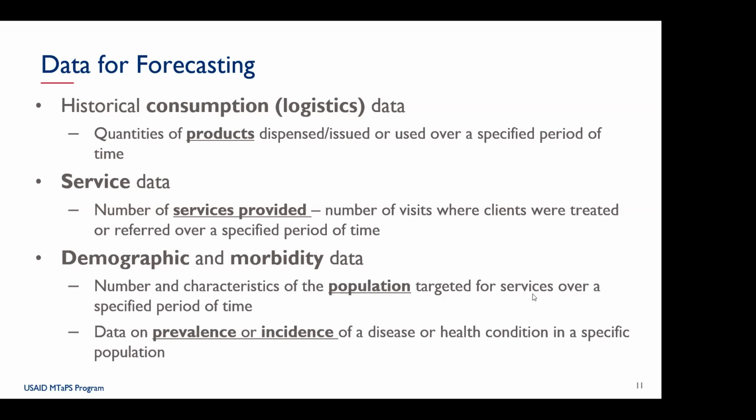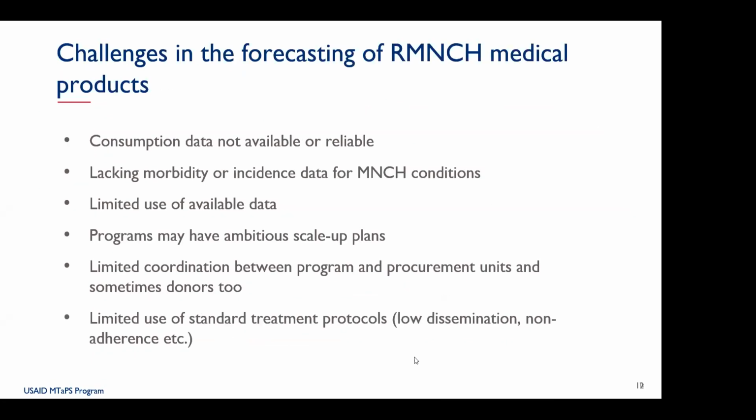And here we're looking at the numbers of population targeted for specific services over a period of time. It's based on data which is either prevalence or incidence of a disease or a condition in a specific population. And the ideal situation is that you have multiple types of data, which is reliable and timely. Based on that, you can conduct separate forecasts, which you can then validate or triangulate to come up with a final forecast. Now that's the ideal situation.